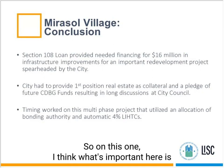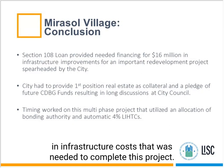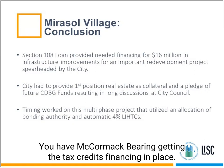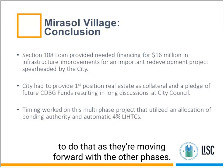So on this one, I think what's important here is that the city was able to find the financing for the $16 million in infrastructure costs that was needed to complete this project. You have McCormick Bearing getting the tax credit financing in place, and they're also getting other soft money from the state, and they're continuing to do that as they're moving forward with the other phases.